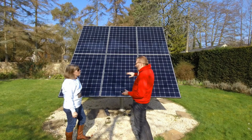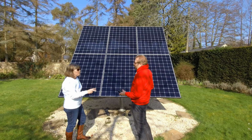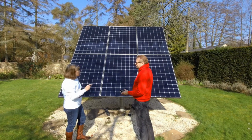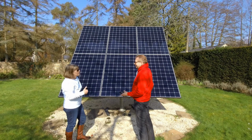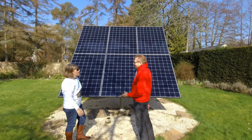So does this come as a package with the inverter and everything else? You can buy it in two different ways. You can buy it as a cut-down kit without the inverter and without the panels, or you can buy it as a total package. Sometimes, if you're getting it installed by a local company, they'll want to sell you the panels and the inverter themselves, because they'll have them in stock, and in fact it's cheaper than us shipping them in from Finland. So we're relaxed about that. If the installers want to sell the panels, that's absolutely fine.